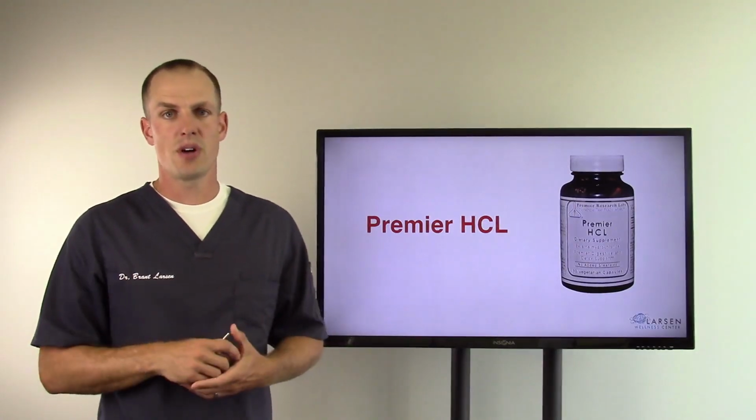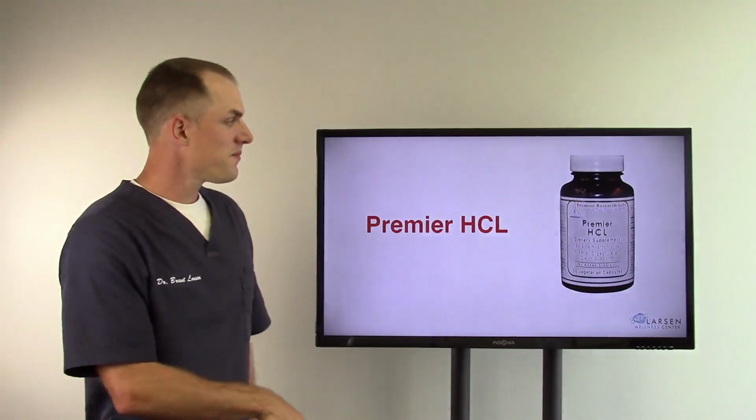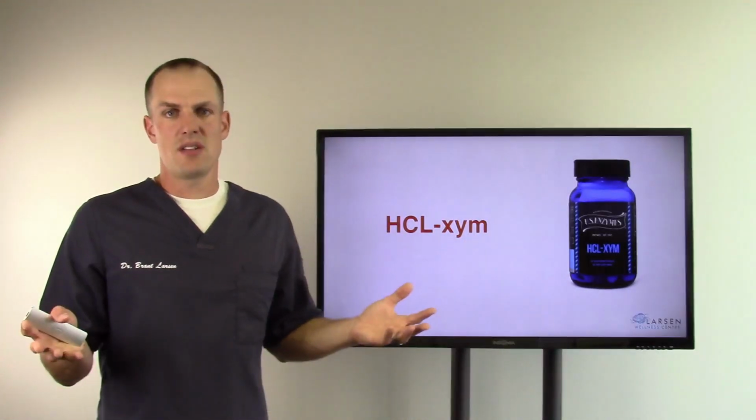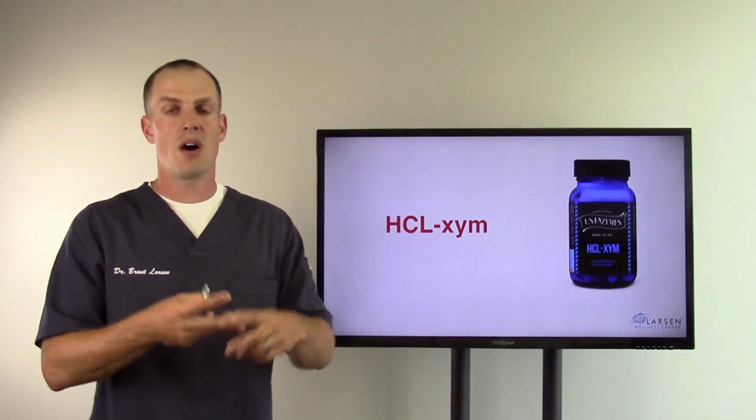It's different for every person, so I'm not prescribing anything for anybody. But HCl, and again, my new favorite is this hcl-xym. And they're inexpensive too. So pink salt, hcl-xym, and Premier HCl, they're all inexpensive.